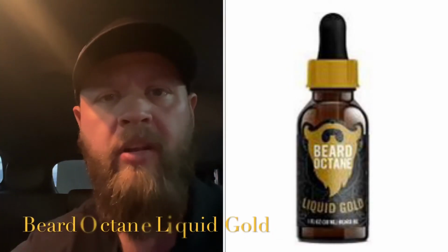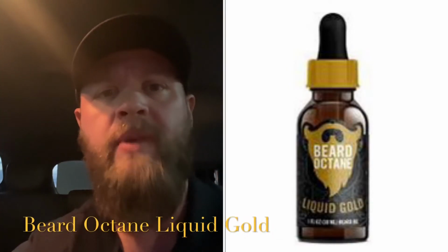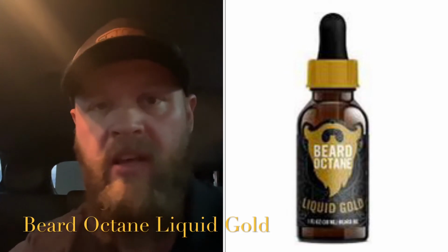I like Artius Man Tinderbox. It has a tobacco pipe smell to it. It does not smell like cigarettes, but it has this just manly smell. I really like it. I also love Beard Octane's Liquid Gold. I've got the beard butter and I have the beard oil, and it smells absolutely amazing. Feels good. Beard lays great with it.